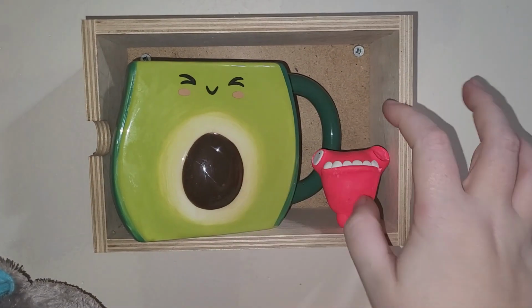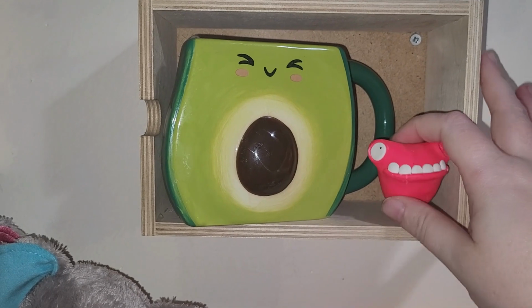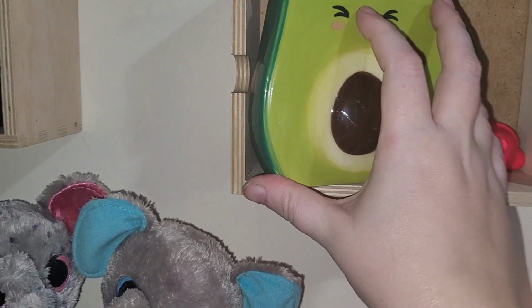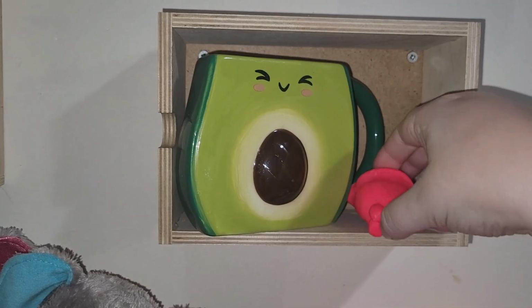There was a hair. This little shelf, I just have a couple cute things. This one's missing an eye. And then this is an avocado. It's actually a mug, but it doesn't hold enough liquid, so I just use it for cuteness.